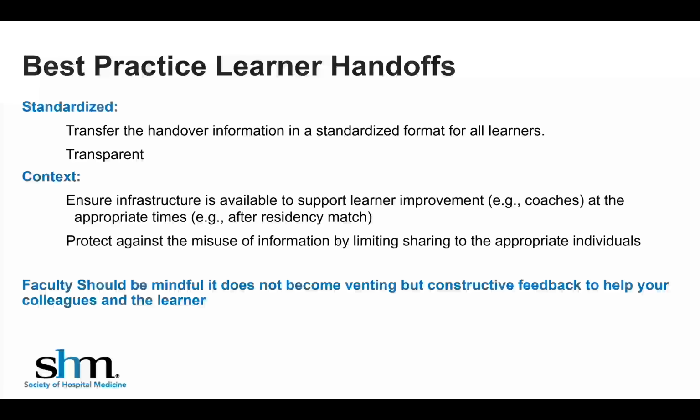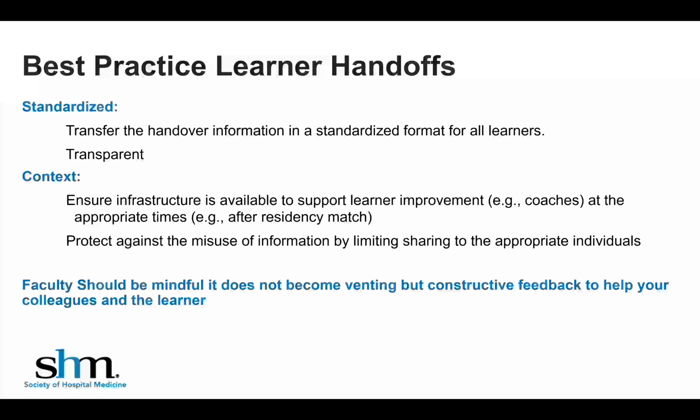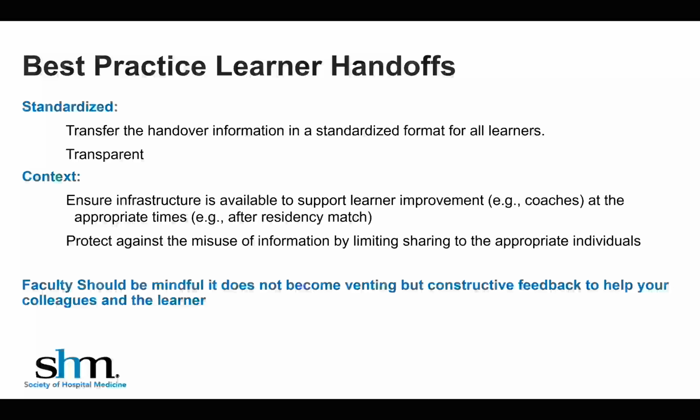As educators, we want to make sure we have the infrastructure and the tools available to help the learners, like a coach available to help a learner develop a differential diagnosis, or a sim room where a resident can practice a central line. We also want to be mindful of the timing of the learner handoff. For example, right before the residency match may not be the appropriate time to do learner handoffs discussing the learner's weaknesses. Additionally, we want to make sure the information conveyed in the learner handoff is only shared with the appropriate individuals who are working to help the learner improve.